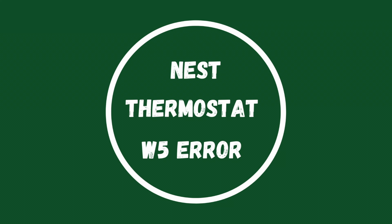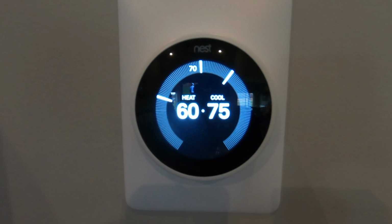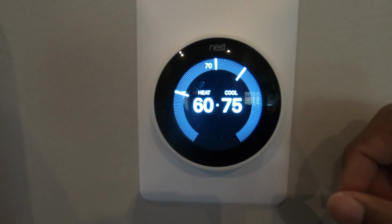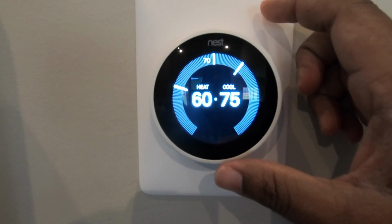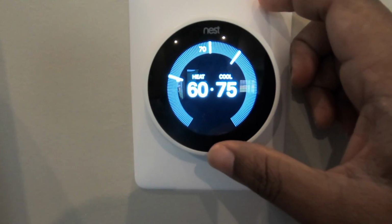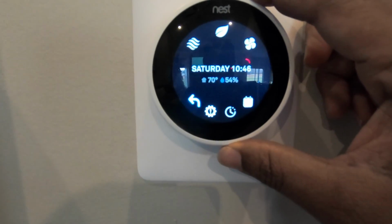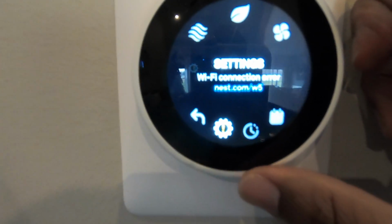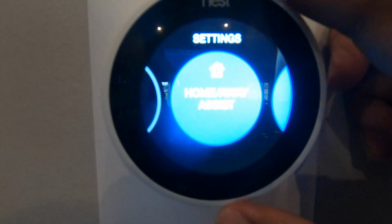Welcome back, guys. Wanted to talk to you about an error that I realized that I had on my Nest thermostat. So a few days ago I was looking at the thermostat on my phone and noticed that it wasn't connecting to the app. So I looked at the device and saw that it had the Nest W5 error code going on. So I just want to show you, if you think that you're dealing with this issue, when you go into your Nest thermostat, click on settings and you'll see that it says it right there, nest.com W5.